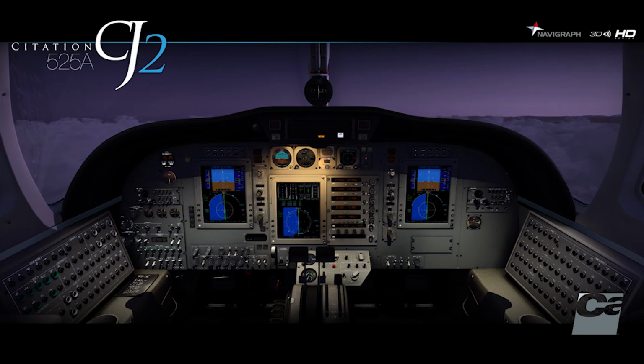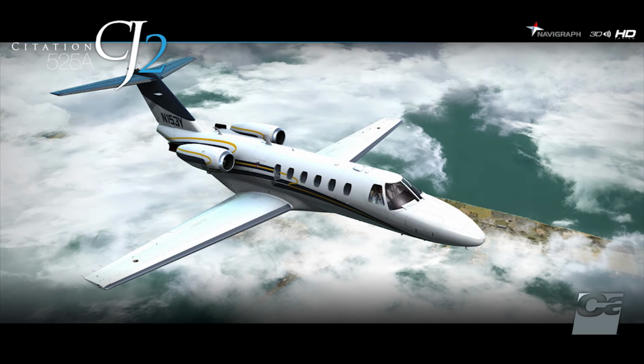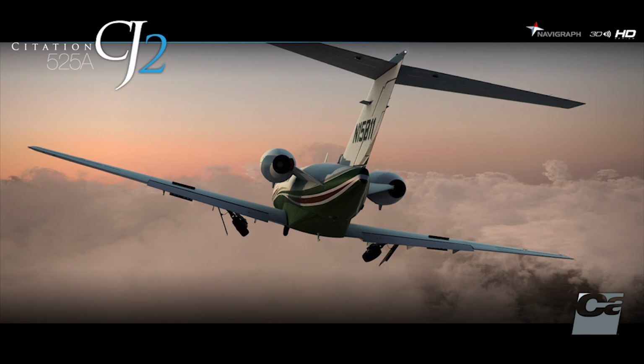One of the things they're praised for with this one is the fact that they actually got the GPU simulation complete with the voltage indicator as well. And again, like the 850, it is available with the complete internals, so you can go strolling through your cabin and experience some of the luxury of this particular business jet at altitude. There you go. That is now available from Carenado directly or from your favorite flight sim retailer.